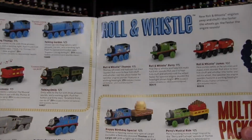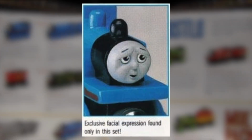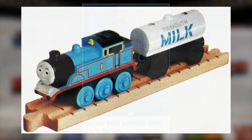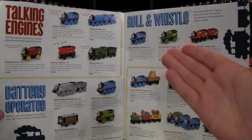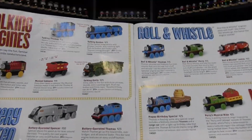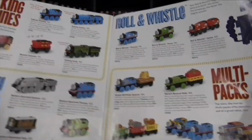I had the 5-car value pack growing up with the sad Thomas, and I had an original battery powered Thomas, and I never really played with them as a kid. I definitely probably played with them as soon as I got them, but they fell out of favor because, remember this whole thing about imagination? I can imagine Thomas is sad. I can imagine Thomas is talking or roll and whistle, whatever. That's just my opinion on it.